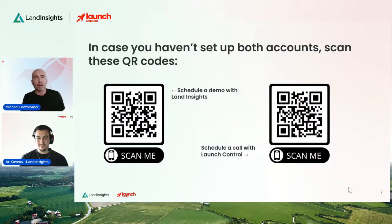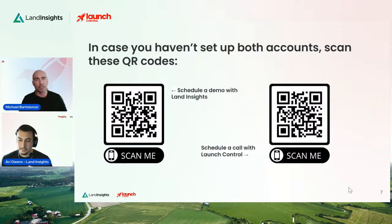If you're not already set up on both platforms, I think it's worth it. As valuable as these workshops are going to be, you always need to have a one-on-one conversation and talk about your business and its needs. So I would definitely scan those QR codes and set up a time with either Land Insights or Launch Control if you're not currently teed up with either platform, and really vet that out early for your business. Because everything we talk about in this series, we want you to take immediate action on.